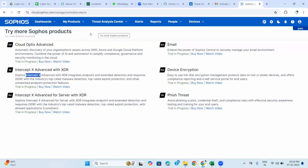Now, what can we do? In today's class, I will explain endpoint and server general settings. Once you purchase the Sophos EDR tool, as the implementation side, what exactly do we have to do?